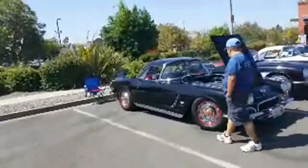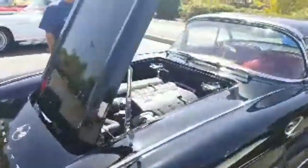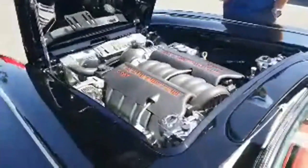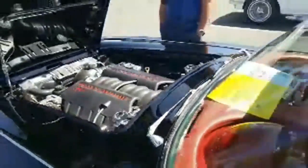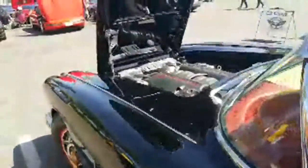And this one here is also part of our club. This is Kathy and Cirillo's car. This one has been a total rebuild with, I believe, a 2007 LS2 that he had put in it. This car was originally red, if I remember right, red and white. And so he's totally decked this thing out. It's just a beautiful car.